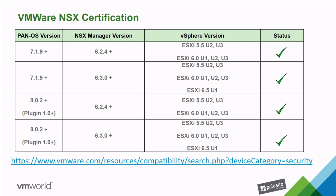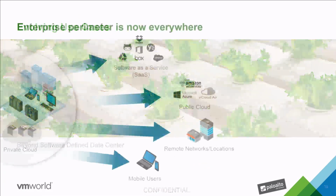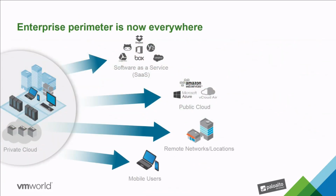So with that said, I just want to quickly give a very high-level view of some of the evolving use cases beyond software-defined data center. We talked about all the security aspects which are tied to within your data center. Now, let's talk a little bit about what's actually happening outside your data center. Enterprise perimeter now in public cloud, into software as a service, into VMware Cloud on AWS now.